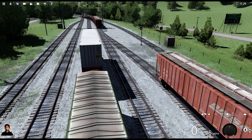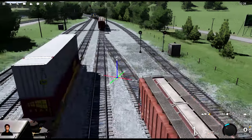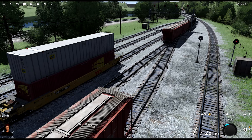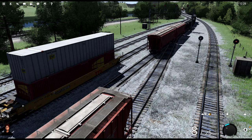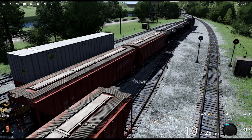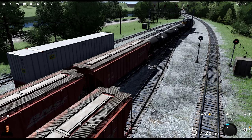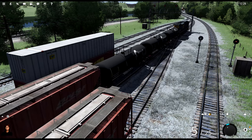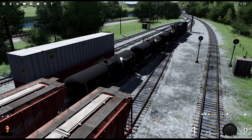Now we're going to back it up. Drop these two cars off here. The old covered grains. Right there will do. Apply it. Decouple. Bring it forward.